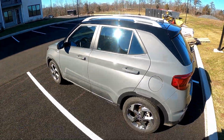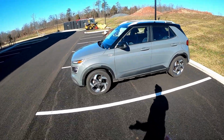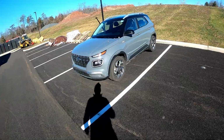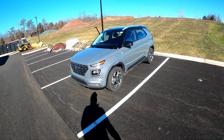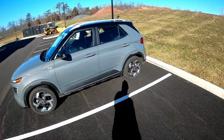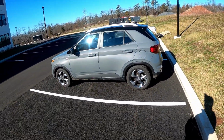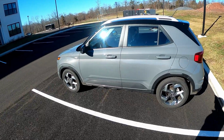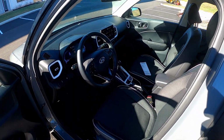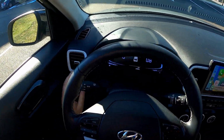We will check out the engine in this car overall, but it is a 122 horsepower, 1.6 liter naturally aspirated 4-cylinder, mated to a CVT, driving the front wheels only. No all-wheel drive is an option. I like this gray on black. Looks pretty sharp for a rental car. So let's drive it for a little bit. The interior is not too bad either. I like this white around the vents. Very nice.